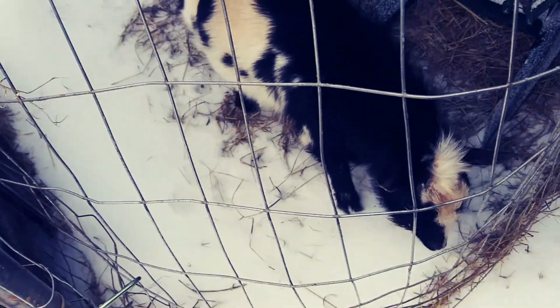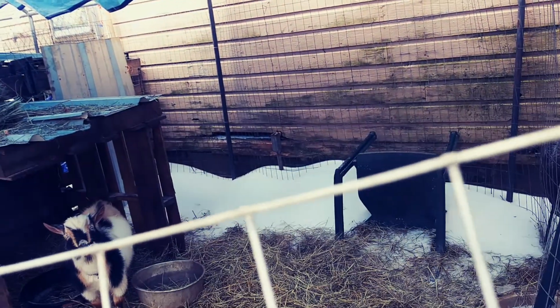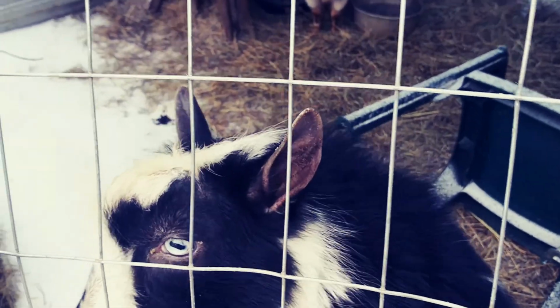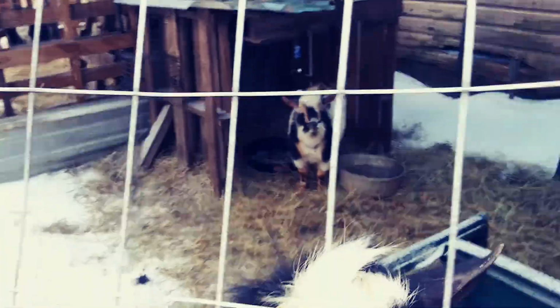Well, we got an ice storm, and as you can see, even the pens, it's come off of the tarp into the pens. Hey boys, are y'all doing okay? Are y'all froze? There's the other big boys in the other pen over there, and their pen's the same way.